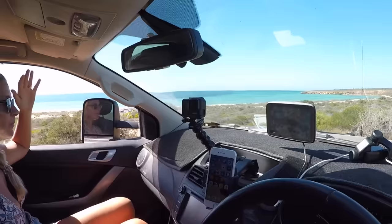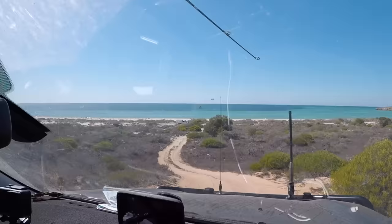Where are we, Dal? Here we are, Louisa Bay. Again. This place just continually blows our socks off. Look at that. Like, this is another campground. Can you imagine camping on that? It's about half an hour from the homestead. God. And it is just insane.